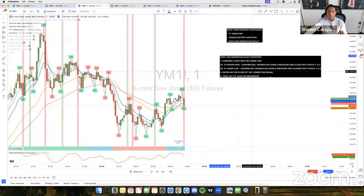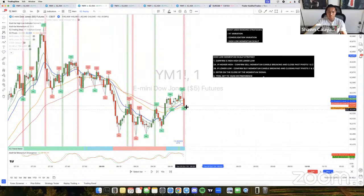So you can see a lot of these strategies are very similar. The only difference here is you're either trading based off breaking and closing past pivots, you're trading off reversal patterns, or you're trading off reverse engulfing. They're all reversal strategies. That's literally what all these strategies are for. They're just identifying reversals, and then you try to ride the move in that direction.